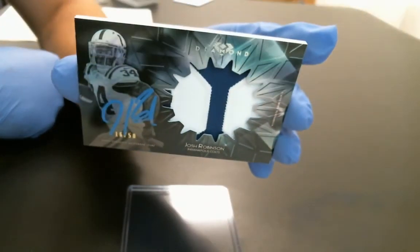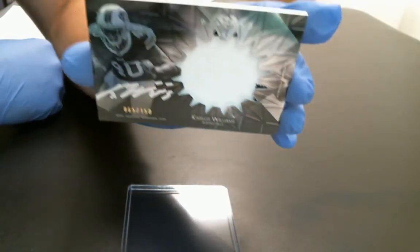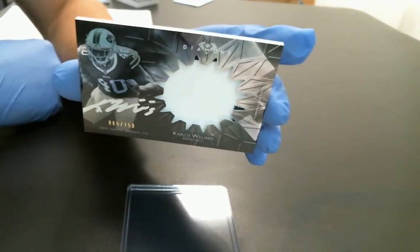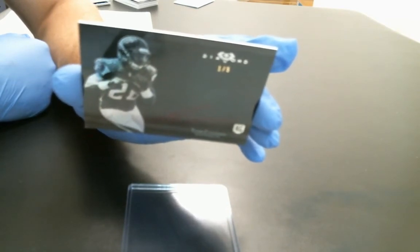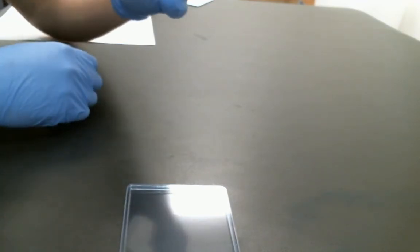Okay. 16 of 50, Josh Robinson. Okay, and I'm ready for that number, whatever you are. 65 of 150, Buffalo Bills, Carlos Williams. 1 of 5, Atlanta Falcons, Tevin Coleman. 3 of 18, and then lastly, the CVV code, that's going to be that 3-digit code on the 629. 29 of 50, New York Jets, Bryce Petty.